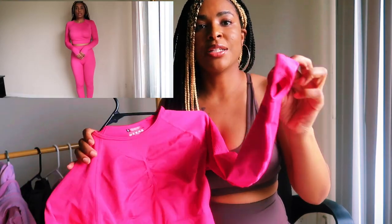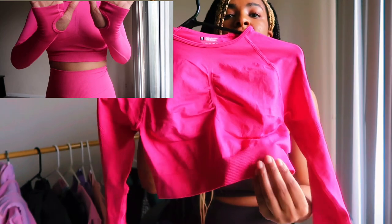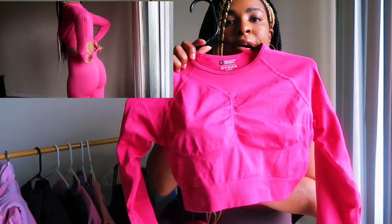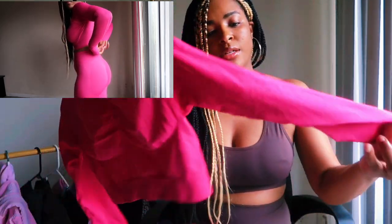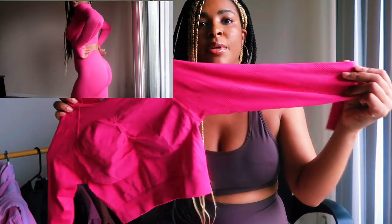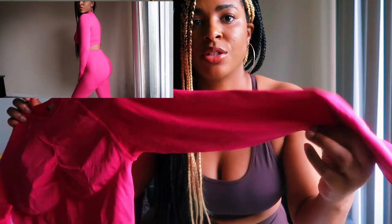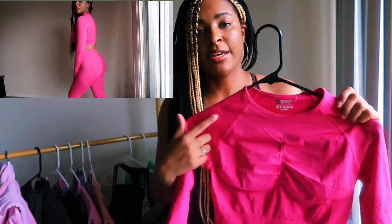It has the pockets to open here. This is hot pink, and again it has the extra material down here for support. There's no padding here. It looked like it could have been, but there's no padding. And yep, these are long sleeves. They have a little bit of detailing. You probably can't see it because the hot pink is just hot pinking. But a little bit of detail, round neck.